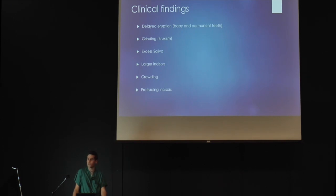Larger incisors, the front teeth, was something that was very prominent in the population of kids. And we also saw some crowding. Another thing we saw was protruding incisors, just meaning that they would be hanging out below the lip line just a little bit.